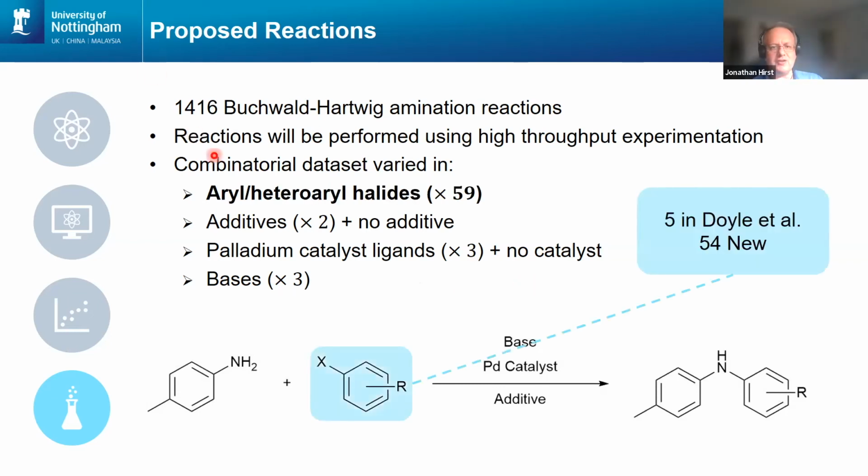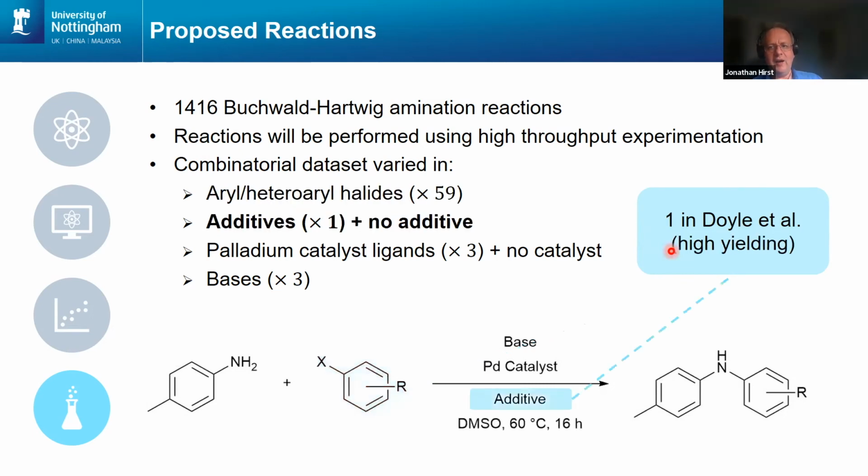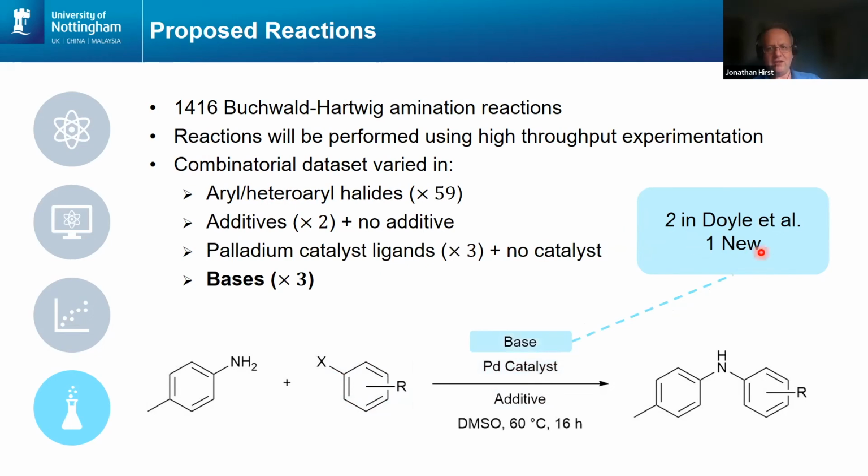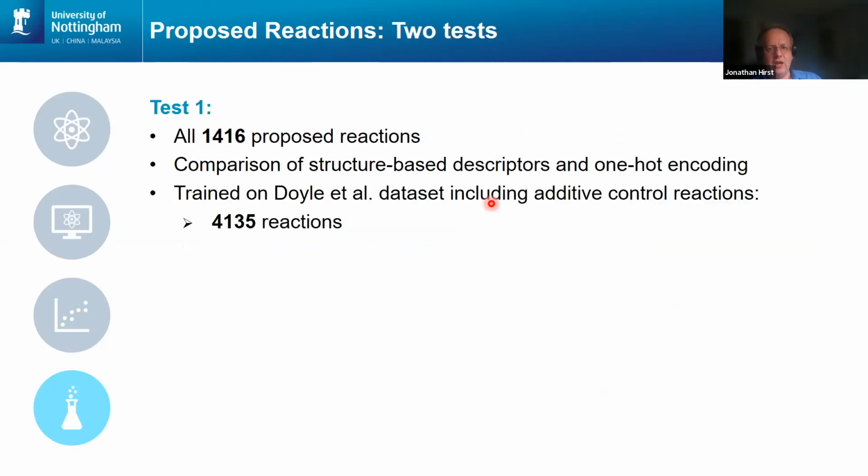Okay, sorry, just going back. Of the aryl halides, 5 were in the initial data set and 54 were new. The most high yielding additive from the original data set, 2 of the original palladium catalysts and 1 new one, and 2 of the original bases and 1 new one. So primarily looking at some hypotheses around which aryl halides might be most high yielding. This combination led to about 1,400 proposed reactions, and we trained on relevant data from the original data set, including the additive control reactions.